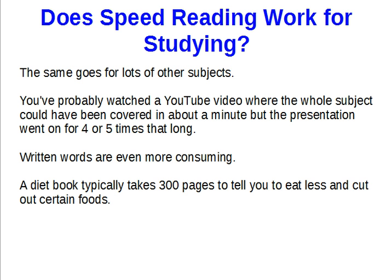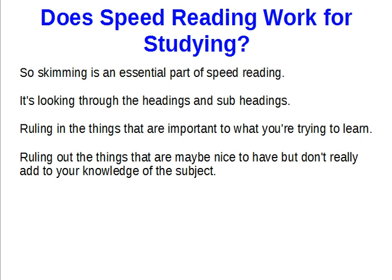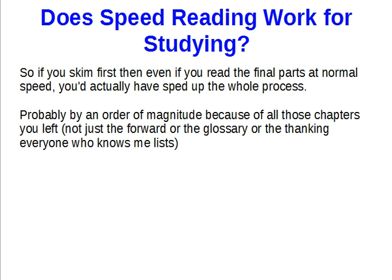Written words are even more consuming. A diet book typically takes 300 pages to basically tell you to eat less and cut out certain foods. You can do that in a page or two. So skimming is an essential part of speed reading. It's looking through the headings and the subheadings, ruling in the things that are important to what you're trying to learn, ruling out the things that are maybe nice to have but don't really add to your knowledge of the subject.